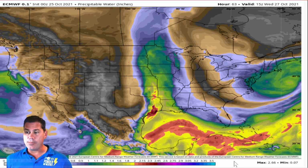It'll probably wake you up as well. So as we move forward, there's the surge of the tropical moisture. So as this same system moves across, now we're taking advantage of the Gulf, not only of the remnants of Rick, but we're taking advantage of the Gulf as well.